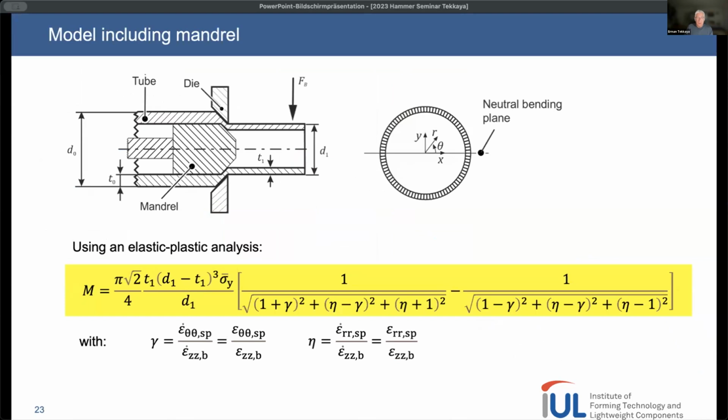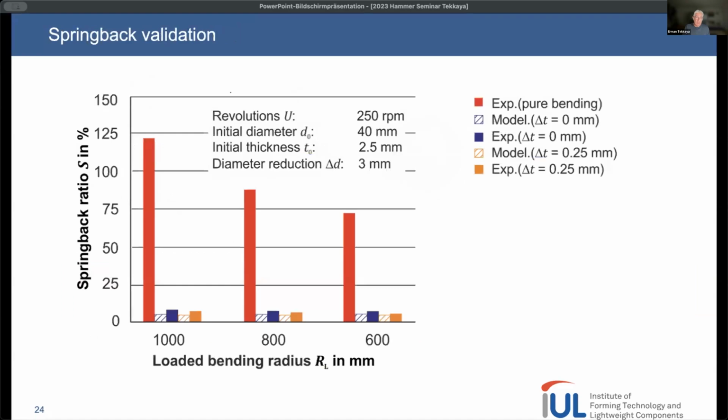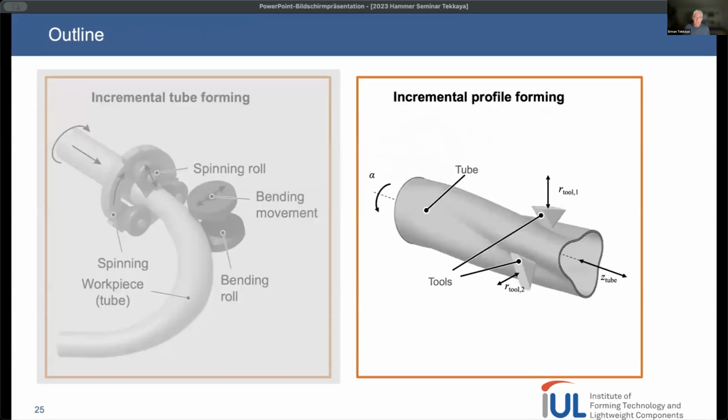We developed also a model for the spinning and bending with the mandrel. That was much easier. I'm just skipping that, and it was much easier because we did not need here the assumption about the strain state. The strain state was given through the thickness reduction of the tube by the mandrel, and hence we had a much easier solution, which was also much more accurate. And you see with that model, we could predict the spring back rather accurately in this case.